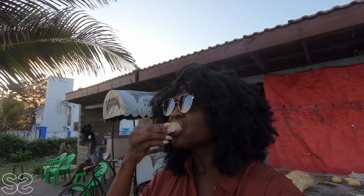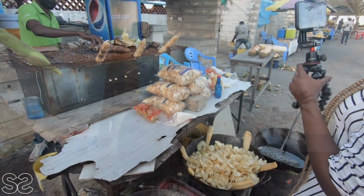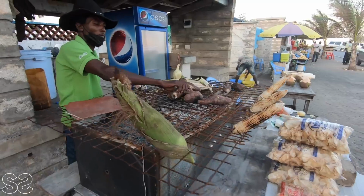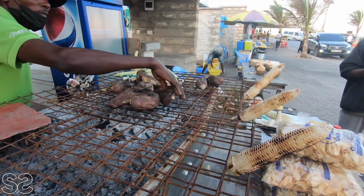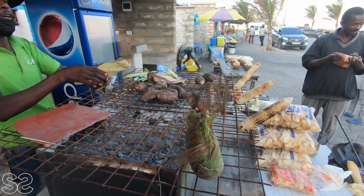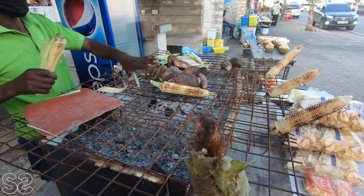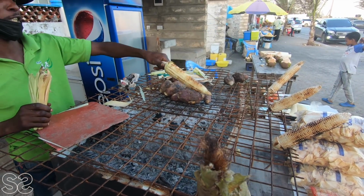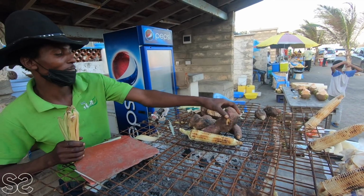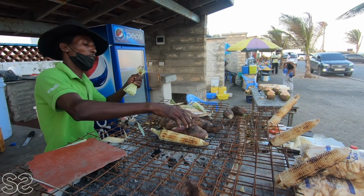For us to have this, we are also going to try some corn, some sweet potato, all of that. It's very nice. It's amazing with the view. So we are currently about to buy some sweet potatoes with some maize. What is he saying? Sweet potato. This is maize. This is starch. So how much is that one sweet potato? One sweet potato, this one costs 100.